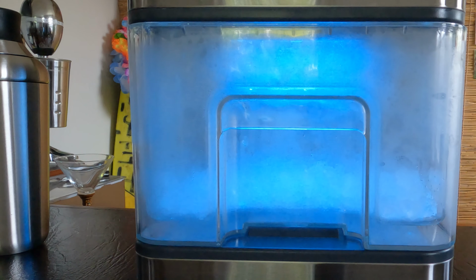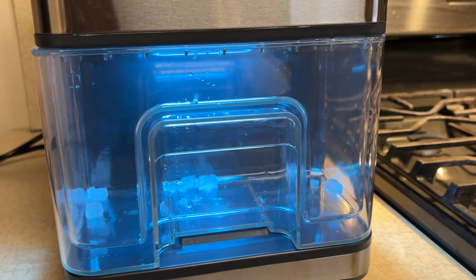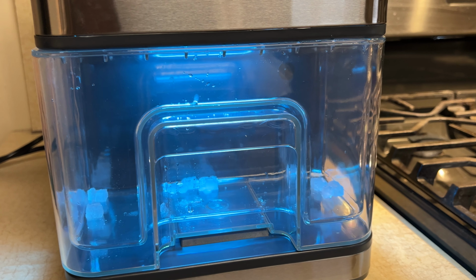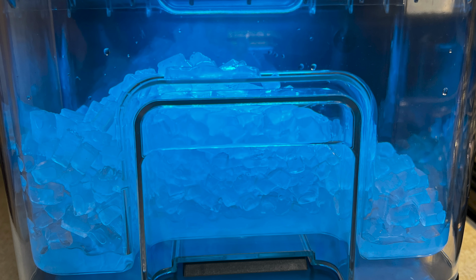But what happens is it's making ice so slowly, only about 3 to 4 or 5 at a time, that by the time it hits this bottom tray, which is warm, the ice obviously starts to melt. So you're going to get a thin layer of water, and you really got to let the ice build up so that you could drain the water and pull the ice out.